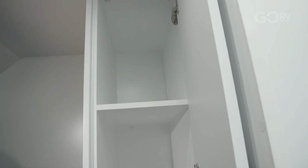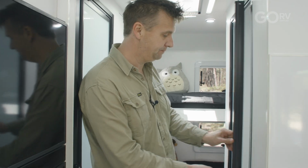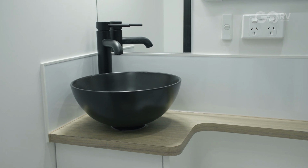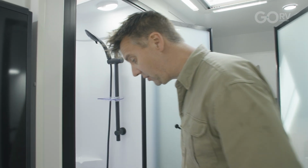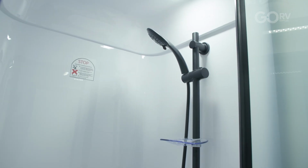Now moving forward, we have a split bathroom. This is a little bit unusual, not something you would see a lot of on an 18ft 6in caravan. On this side we have a cassette toilet, a small wash basin. I like the fact that we've got the black tapware, while on this side of the caravan we have the full shower. This is a fully moulded shower cubicle made of fiberglass. The fact that there's no joins, it's just not going to leak, is it?